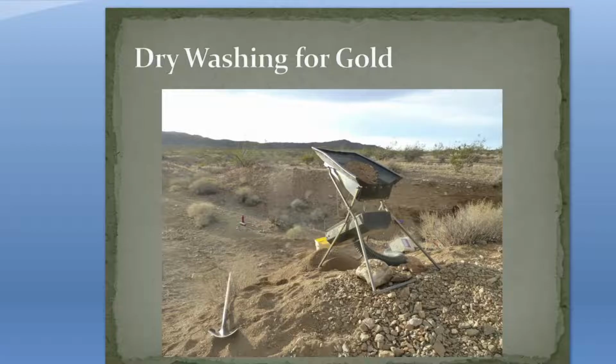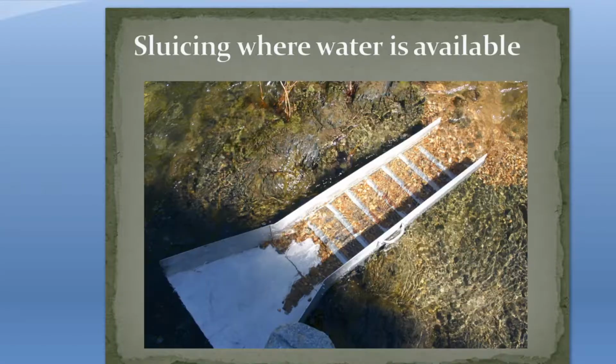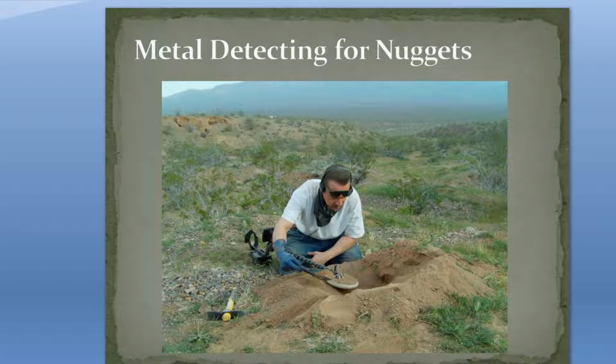Now, the three main ways of getting gold are dry washing. Here's a dry washer here. They can be purchased from several vendors, but you can also make one for yourself. Sluicing, where water's available. Most of Southern California is a kind of desert or very dry environment, but there are places where there are streams and rivers, and sluice boxes can be used there. And then the other one is to go out with your metal detector. This is my friend Dan, who was in the earlier part of the video, out with his detector looking for gold.